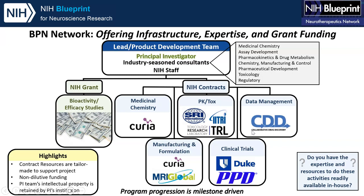These are the contractors that are presently in our pool for doing different things. Medicinal chemistry is Curia. Drug manufacturing and formulation is Curia and MRI Global. PK and Tox, we have 4 different vendors that do work in that area. Clinical trials, we have PPD and Duke. And if you're doing optimization work, we have a relational database system, CDD, to help you.